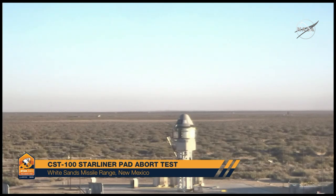Yes, so 7 o'clock Mountain was right at the start of our window. So there is plenty of time for the teams to take it slowly, make sure they're not working any issues before we see Starliner take to the air.